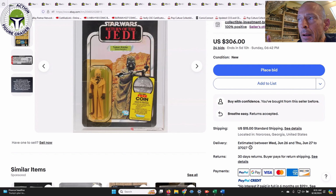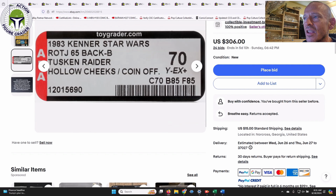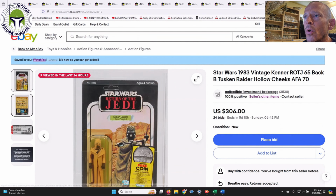Will it go higher than that? Probably, because it's AFA/CIB selling it, and it attracts a lot of bidders because they know they're going to get their items safe and sound. So bid accordingly, though. Okay, this one has come back down in price a little bit.